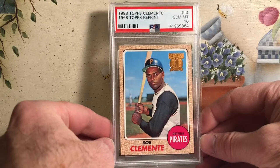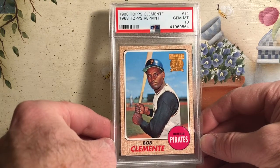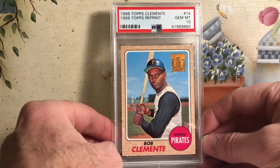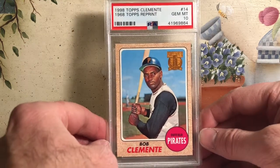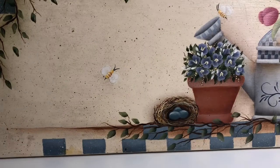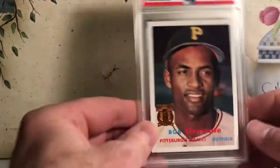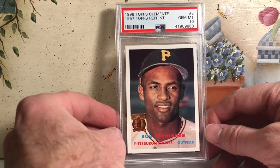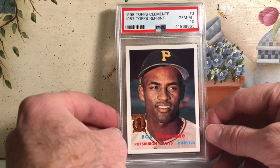Then this is the 68 Topps reprint. That's not a refractor or with the coating, and it came back a 10. It didn't have a coating on it to begin with, but that's kind of a sharp looking card. They're harder to get graded than you might think too, and high quality. So this is the 57 reprint in the PSA 10 of the Clemente.